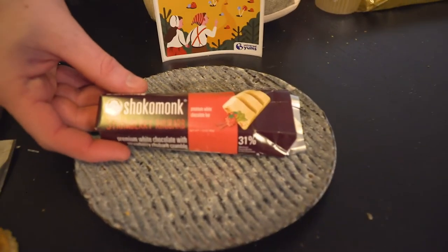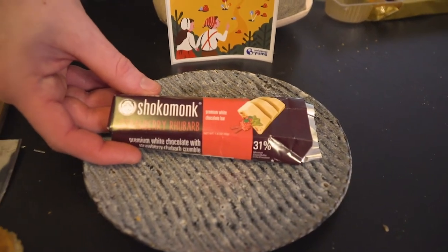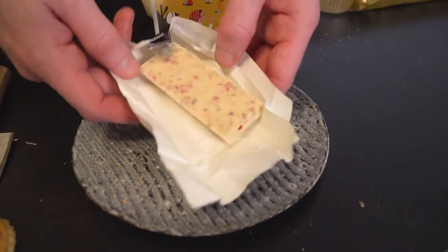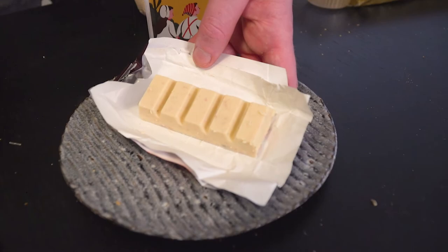Choco Monk Strawberry Rhubarb. I like their candy construction. Their candy bars are all robust. They're all thick. They're all like solid. Kill someone with this candy bar. Don't kill anyone with this candy bar. I'd have to give you a snack citation. I knew a guy who actually tried to crunch someone up with a crunch bar. That was the Crumbernaut. He's still on the loose. We gotta stop him. White chocolate with fruit.